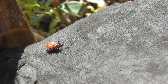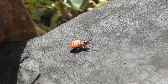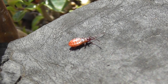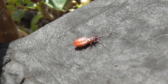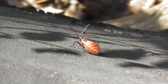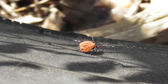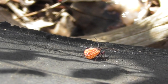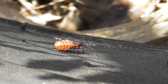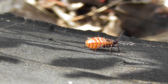Aren't those beetles so cute? So cute. So red. That's it, prick up your ears. They've come out into the sun for warmth, I think. I think they're cute. How close can we get?